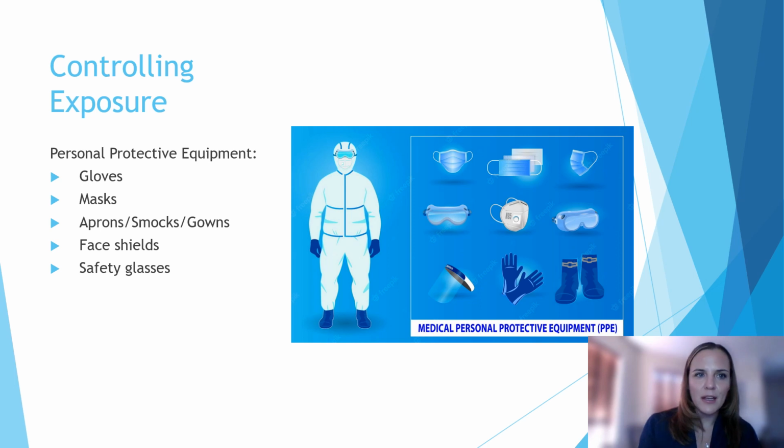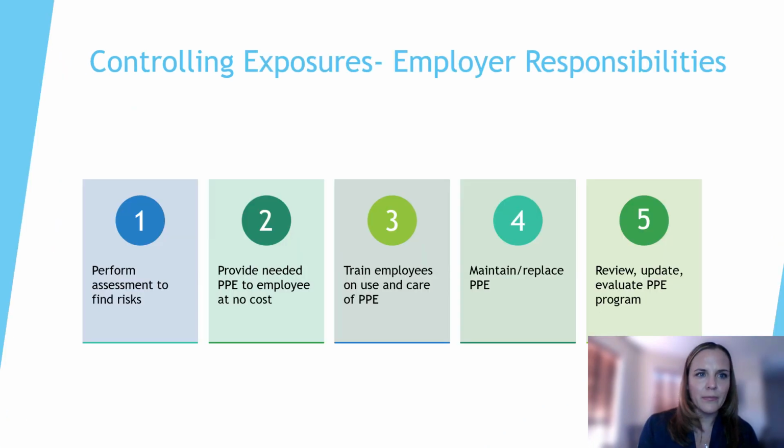Another way to prevent exposure is wearing personal protective equipment, PPE. This is things like gloves, masks, aprons, smocks, gowns, face shields, and safety glasses, depending upon the type of work that you're doing and what your exposure risk is.